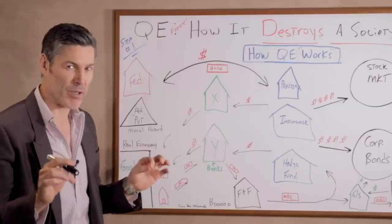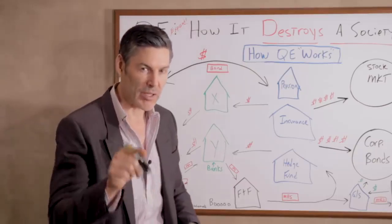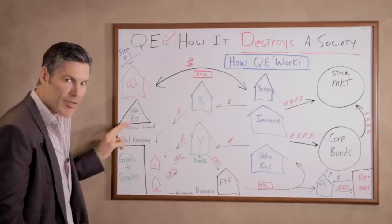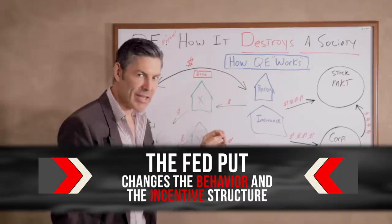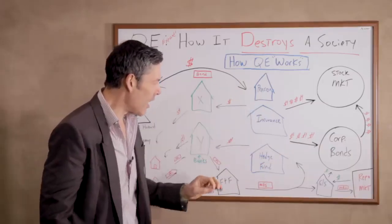It's really important that you guys understand this concept. So let's go to Investopedia right now and see what the exact definition is. Moral hazard is the idea that a party protected in some way from risk will act differently. I want to emphasize that. Will act differently than if they didn't have the protection to begin with. So because there is a Fed put, this changes the behavior and the incentive structure for all of the participants involved.